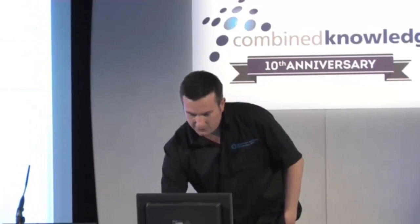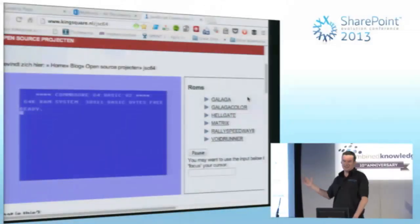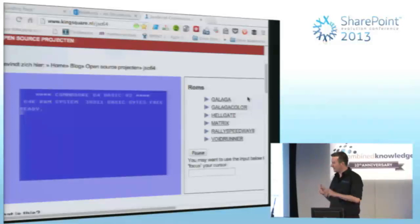We've got a Commodore 64 emulator. So there we go. Scrolling down here. All right, that familiar with anyone? Gallagher. I can't. Yeah, you can play Gallagher if you want to. I can't remember any commands, but we're running Commodore 64 here.